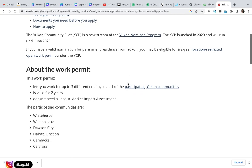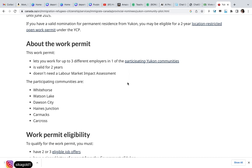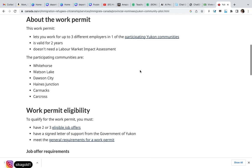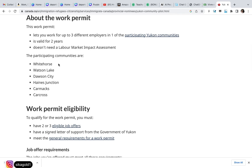So, there is about the work permit, there is about the eligibility, and two other sections that include the documents you need to apply, and then it shows you how to apply. Under the about the work permit section, it says this work permit lets you work for up to three different employers in one of the participating Yukon communities. It's valid for 2 years and it doesn't need an LMIA. Wow, what great news.